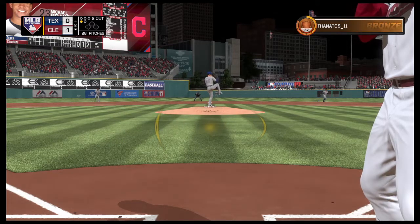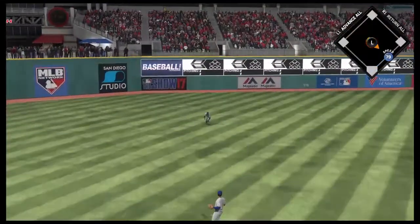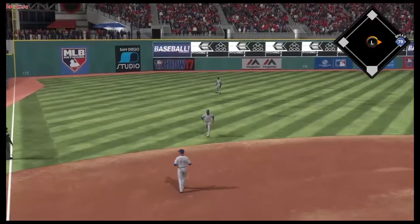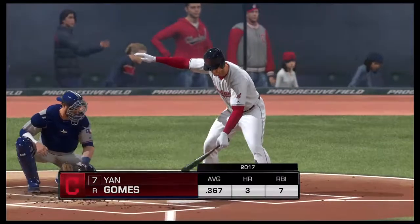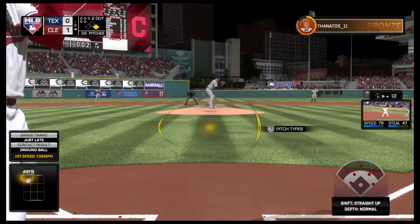The windup and the 0-1. Hard on the ground towards short, and Andrus will not be able to get there. It's a base hit, so that keeps the bottom of the second going. In now, Yan Gomes. He takes his first cuts in this one with a man at first and 2 away.